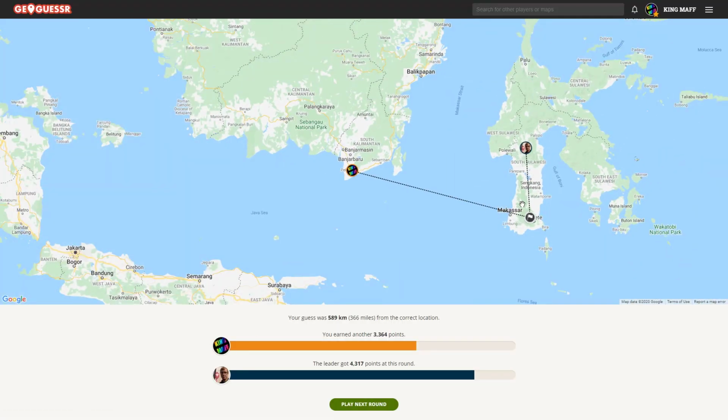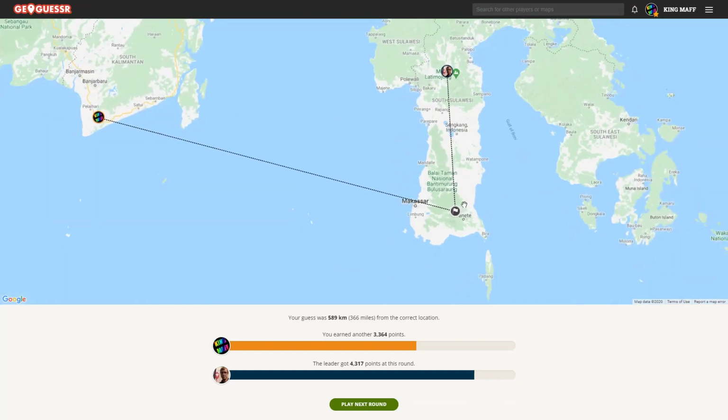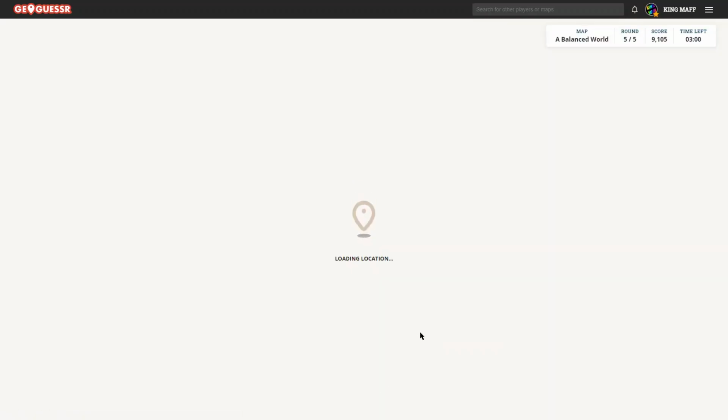And it does end up being Sulawesi. So it does end up being Indonesia. We just guessed the wrong spot of Indonesia. Wolf Tracker getting a pretty good guess in. So I guess Sulawesi is more mountainous. Whatever. Not bad, not great.